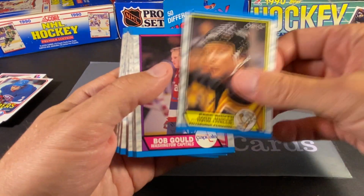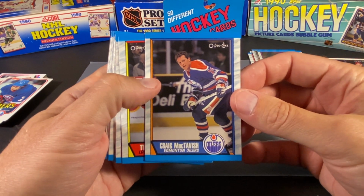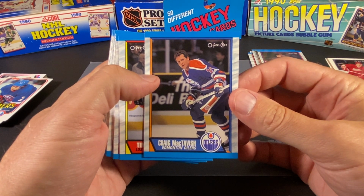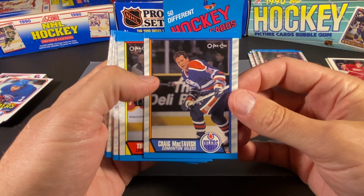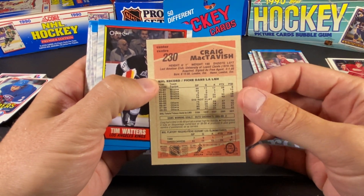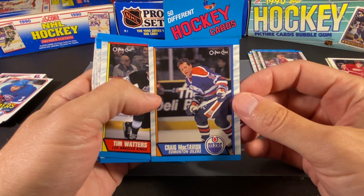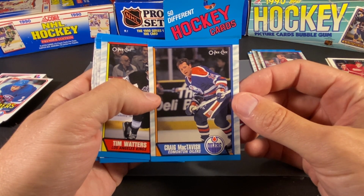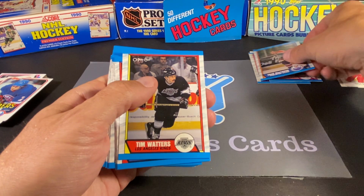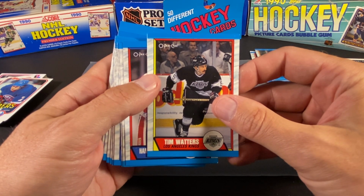So we got Scott Mellanby, Gordon Dean, Bob Gould, Craig McTavish. Craig McTavish, I think he was the last player that played without a helmet. And I always found it interesting that early in his career, he wore a helmet. At least when he played with the Bruins, he did. And then later on, he didn't. I know when he was with the Rangers, he definitely didn't have a helmet. And I do remember him playing for the Oilers without one, too. So I guess at some point along the way, he decided he didn't want to wear one. But as I said before, I think he was the last one that survived the grandfathered rule when they mandated wearing helmets sometime in the 80s.